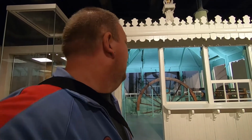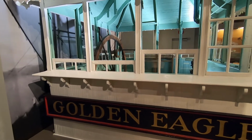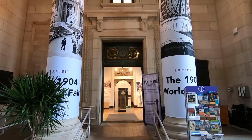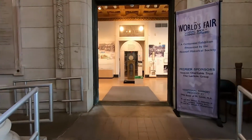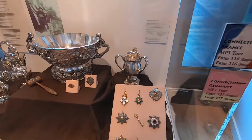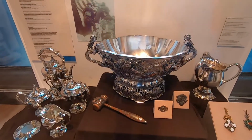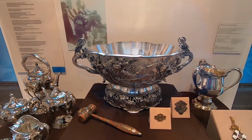Amazing. This is the 1904 World's Fair exhibit that they have here. You got some neat medals. Ooh, some really intricate metalwork there. That's really nice. Has dragons and koi fish on it. That's pretty.